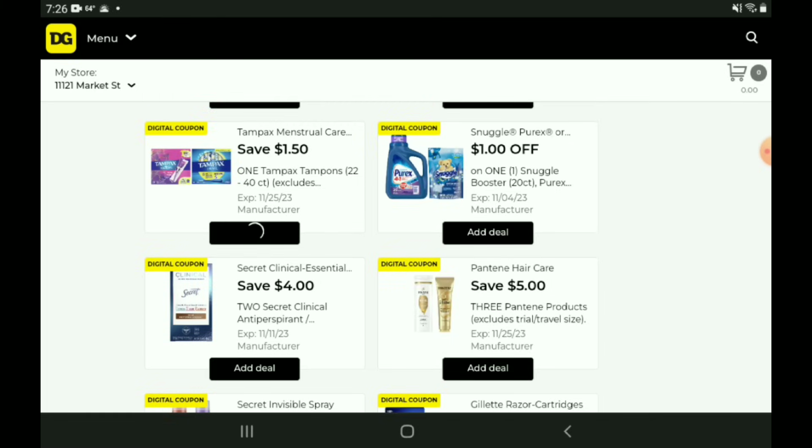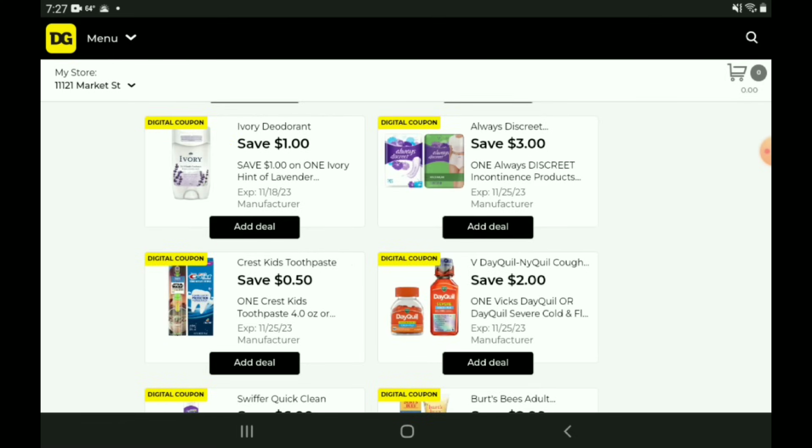We have the 1-off 1 for the Snuggle and Purex products. Some of these are on sale this week for $4, so after the coupon you're going to pay $3. 1-off 1 for the Ivory deodorant. These are actually on sale this week for $4, so after the coupon you're going to pay $3. Not a bad deal on that.